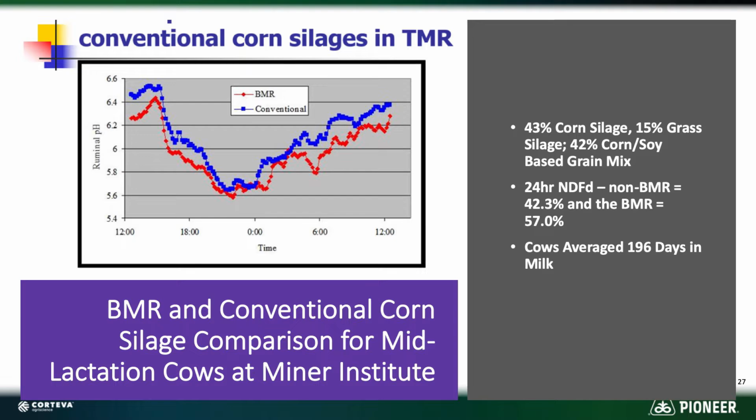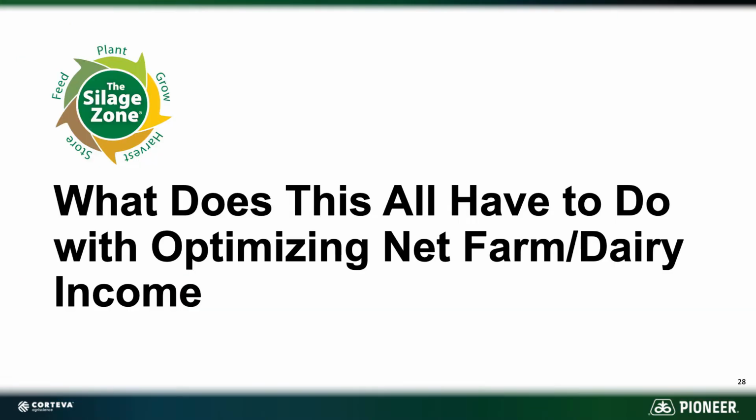The other result we saw was when they did the sampling of the rumen over that 24-hour period. The BMR cows, in the red, show that their rumen pH, listed on the vertical axis here, 5.4 to 6.6, was significantly lower than the non-BMR cows, which is exactly what you'd expect. If they're eating more feed, they're bringing more total fermentable carbohydrates past that rumen, it's going to drop that pH. It didn't get down to a supercritical level, but we know that we want to keep that rumen pH as high as we can and still maintain production. So again, that's another challenge that we're looking at in mid to late lactation cows if we're feeding a pure BMR corn silage diet.